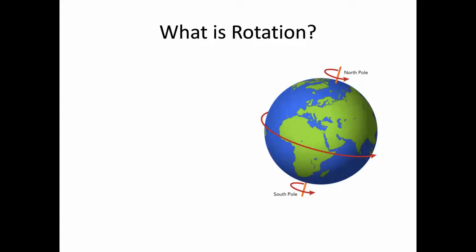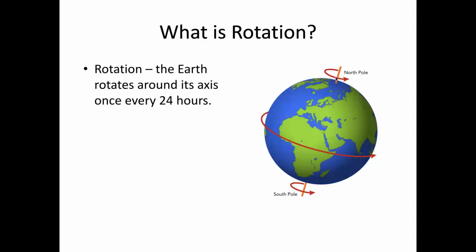And if we look here, there's an imaginary line that runs right through the center of the planet Earth. That is referred to as the planet's axis. Now, the Earth rotates around its axis once every 24 hours, so it's spinning. And we notice that the planet Earth in the image has a bit of tilt to it, right? And we call that the tilt on its axis.